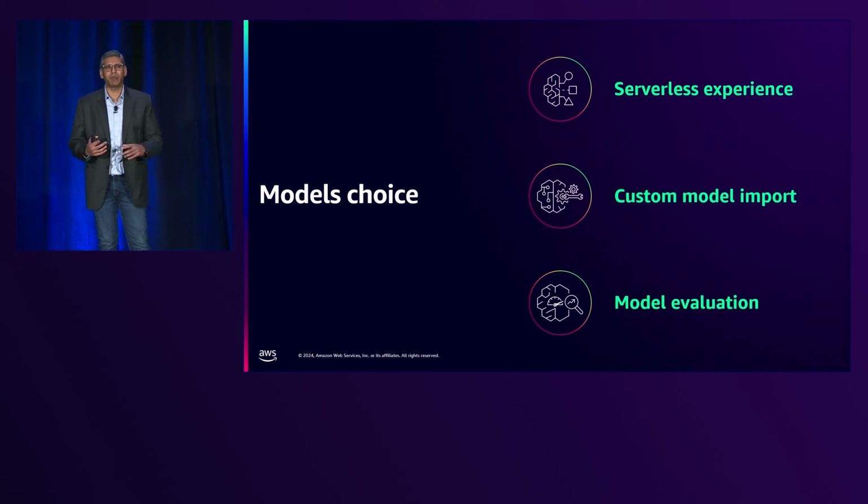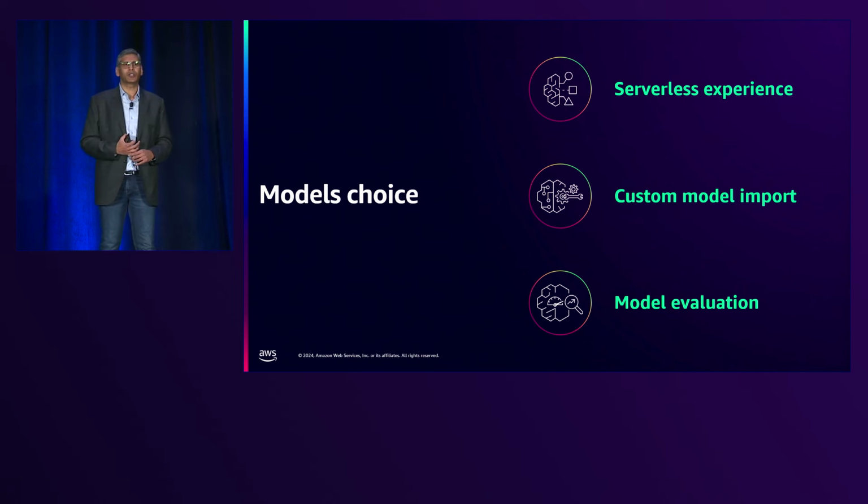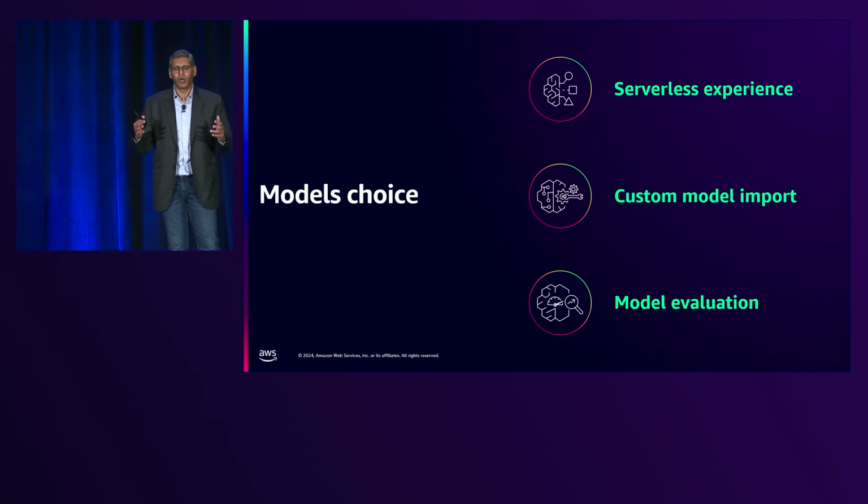And finally, from a model evaluation perspective, this feature has been around for almost a year now. And we recently announced a couple of key areas. One is LLM as a judge, so you can use different LLMs to judge the different models as new models are coming in, and so on and so forth.